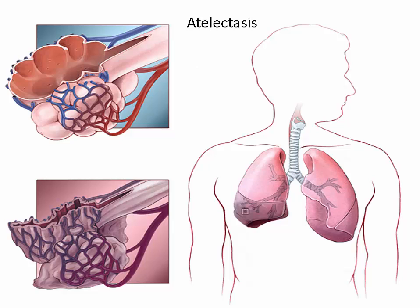Atelectasis is caused by obstruction of air passages by the presence of foreign bodies, mucus plugs, or tumors within the airways and in the walls of the airway. Atelectasis can also occur in premature babies due to absence of surfactant.